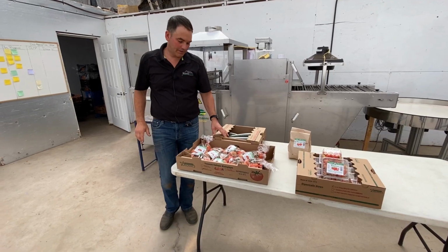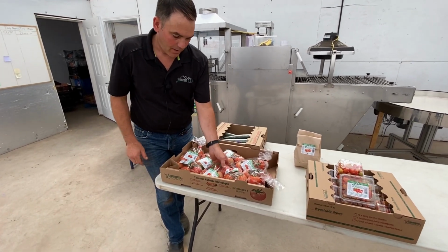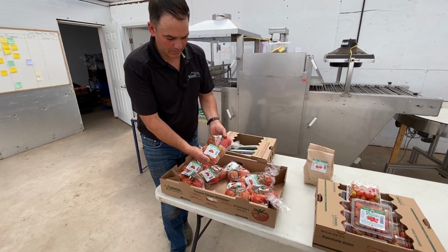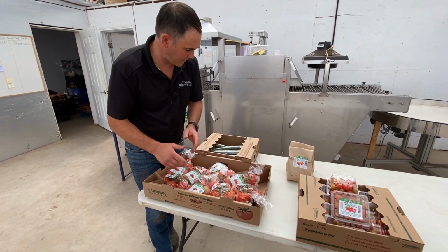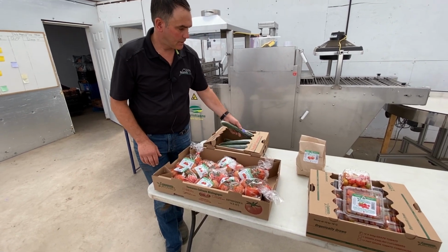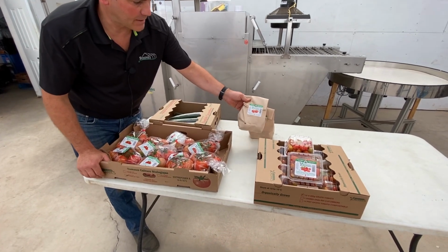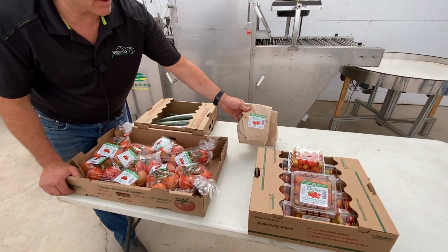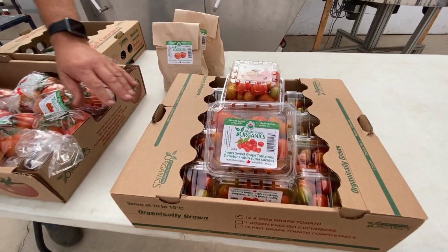So then the end result is some of these products here. So we've got our vine-ripe tomatoes with our label on it in a bag. Sometimes they're not in a bag, but in some cases they are. We've got our English cucumbers. Some of these are some of the beefsteak tomatoes that we sell to our direct market customers. And then our grape tomatoes.